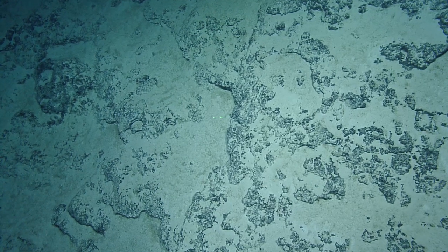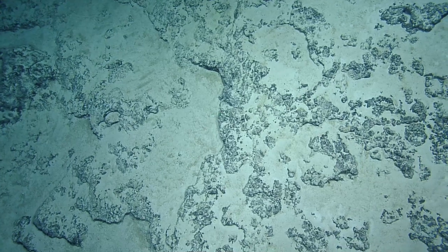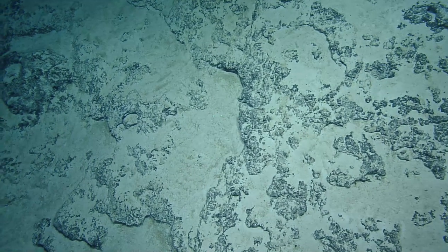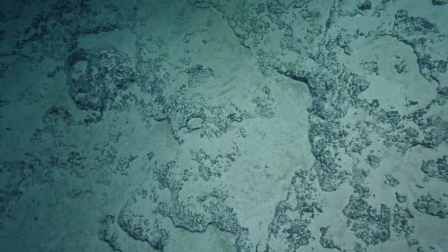Wow, okay. And some do come up alive. We actually had a little amphipod the other day we were chasing around trying to catch in the sample jar, and it was very much still alive.